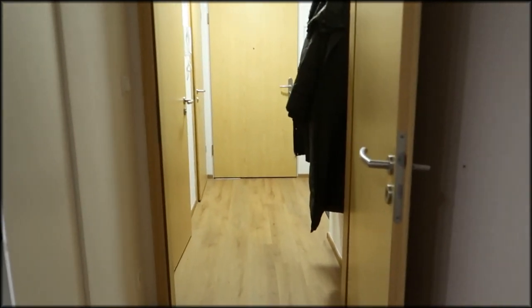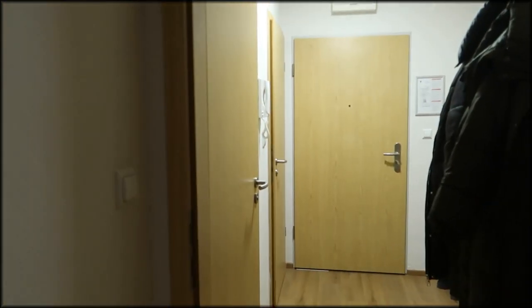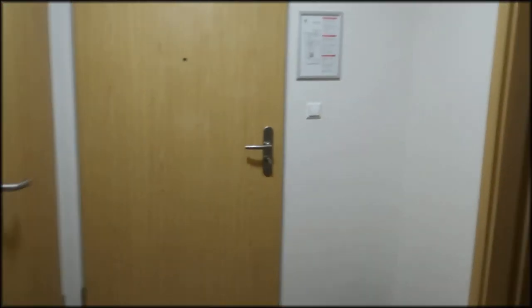Mom, it's actually pretty hot on the floor right now, next to the window. So here you are. Yeah, right next under the window, it was pretty hot on the floor, which was weird.